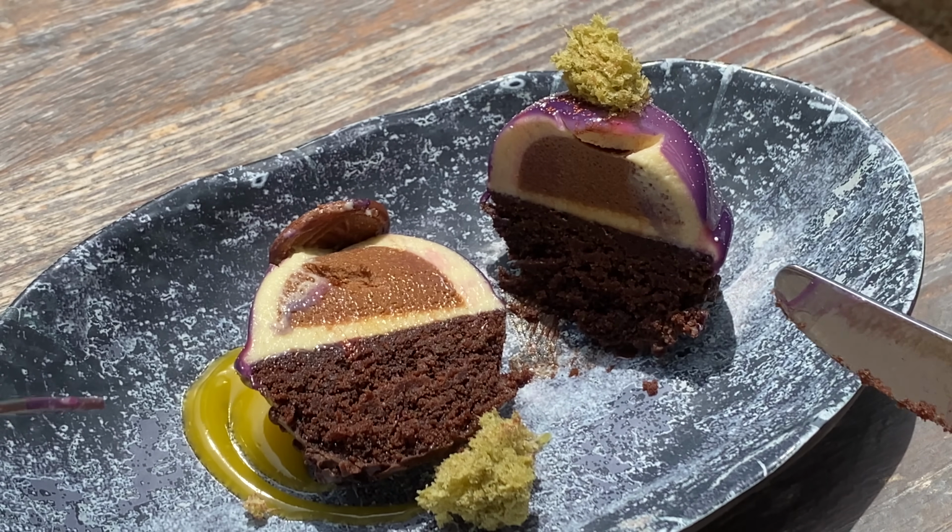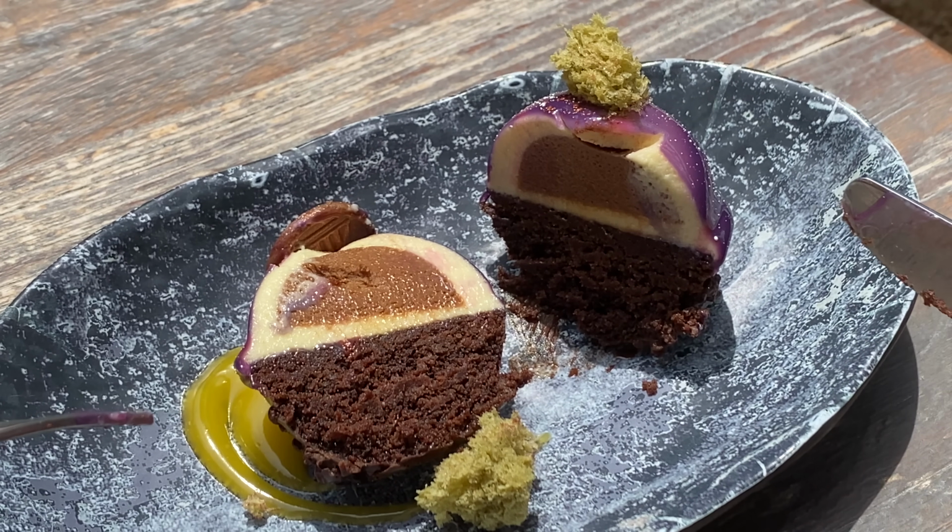Wow, that is pretty. I was honestly not prepared at all for how beautiful this thing was going to be on the inside. That just blew me away. Cake on the bottom, then the white chocolate mousse around, and the coffee custard inside the white chocolate mousse.